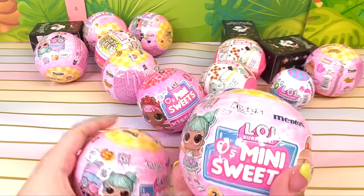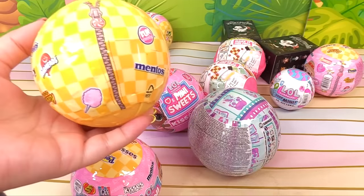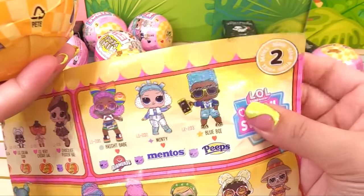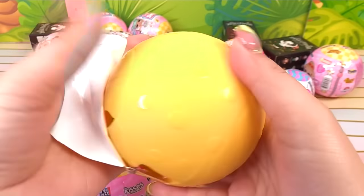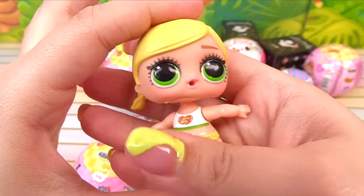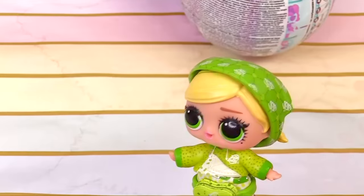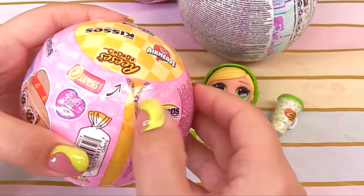Let's check out these ones. I'm gonna do two at a time. Now there is a boy in the entire series, and I wanna see if we can try and get him. He's the Peeps boy. Is that who we're getting? Nope, we've got another Jelly Belly. Hello, I'm Juicy Pear Sweetie. And that she is. Let's see who her little buddy is, though.